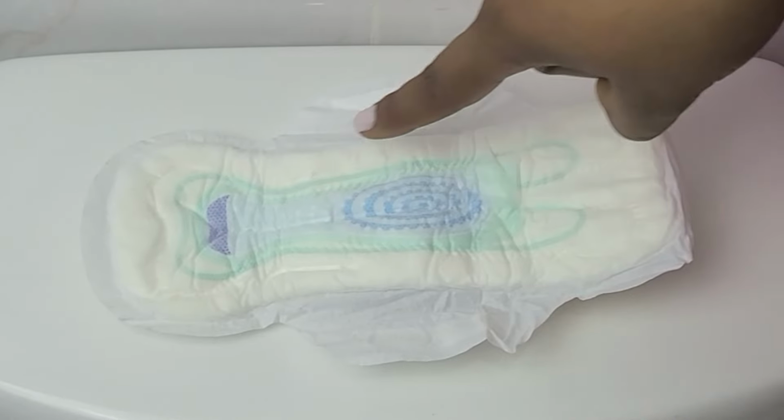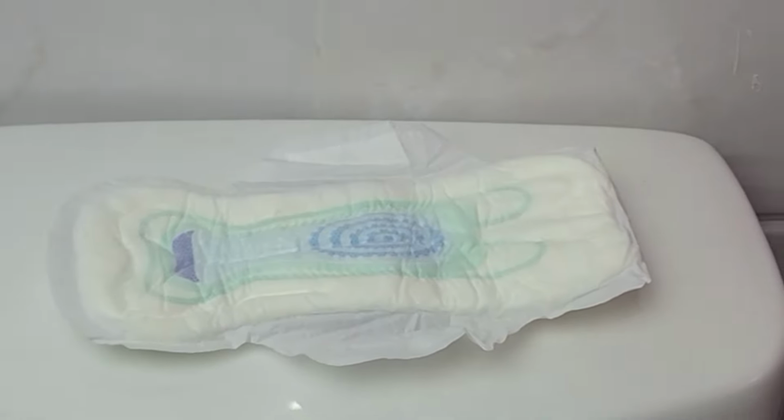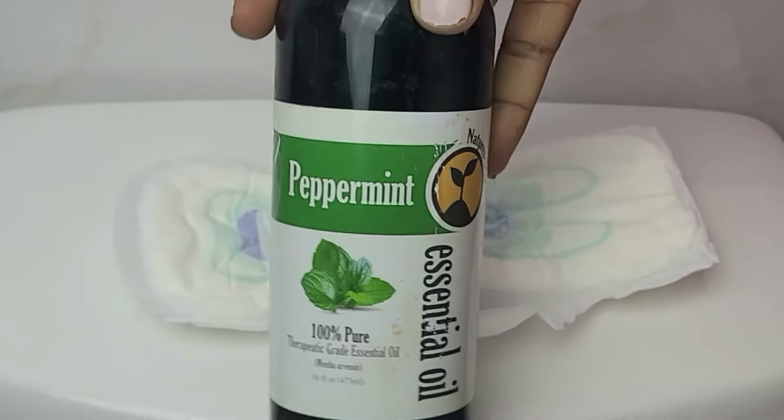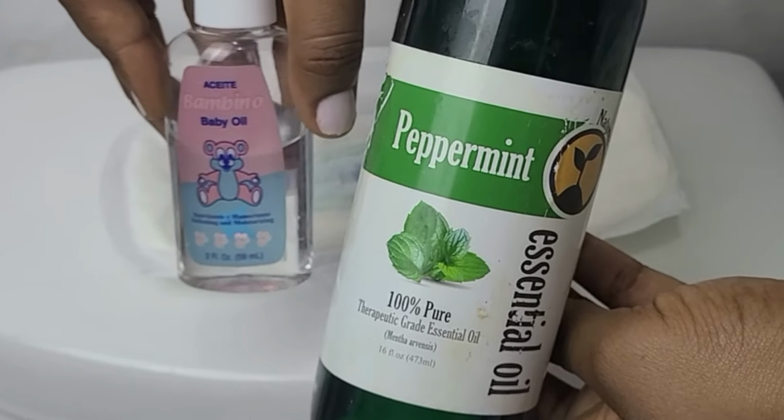Absorbent pads are amazing for more than what they're usually used for. They're not only great at absorbing moisture, but also perfect for holding scents. With this trick, your bathroom will smell fresh without needing to spray anything constantly.